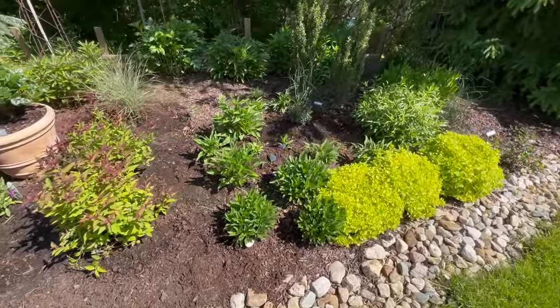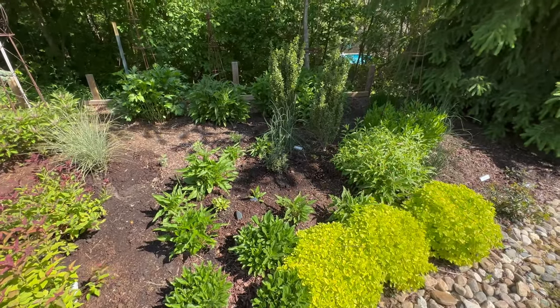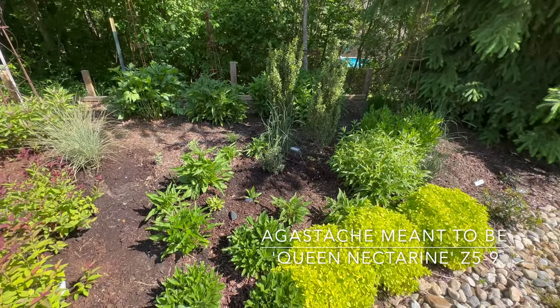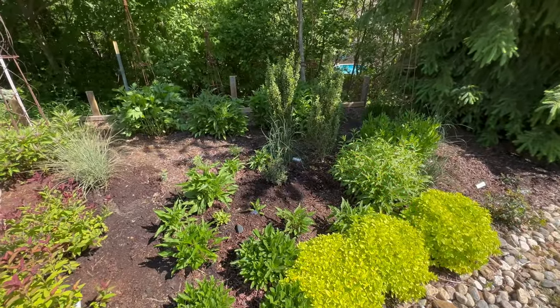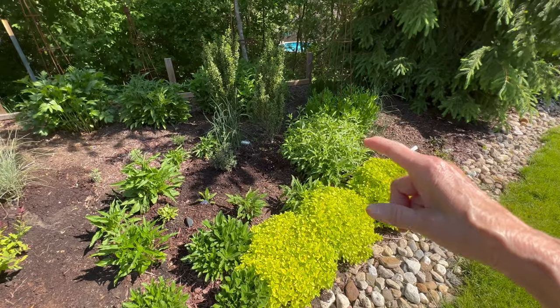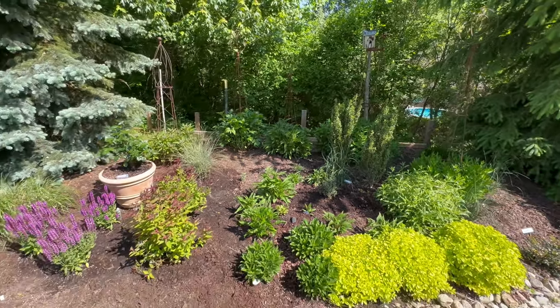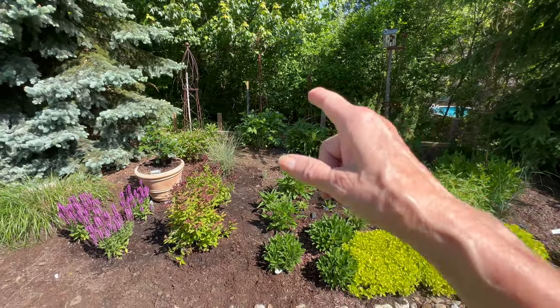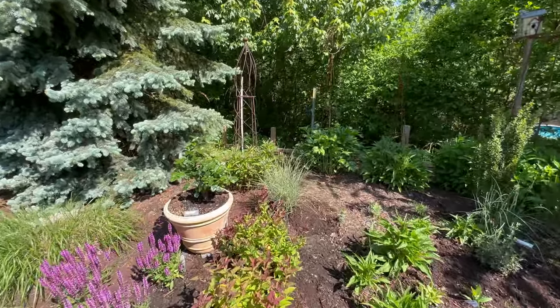I added another little coneflower Cantaloupe and Agastache Queen Nectarine. So that should fill up that space really nicely where I moved the rose from, next to the Raydon's Favorite aster. So I think, again, this opened this up a little bit. These are the shrubs you saw me pinch, and you can see already how big they are.